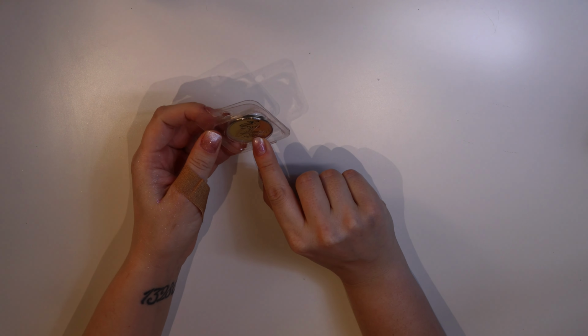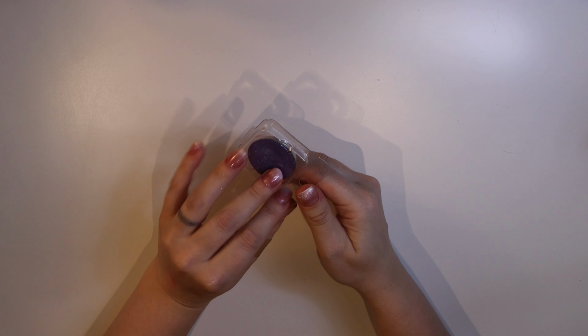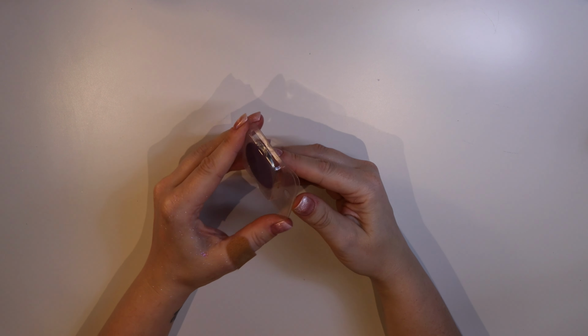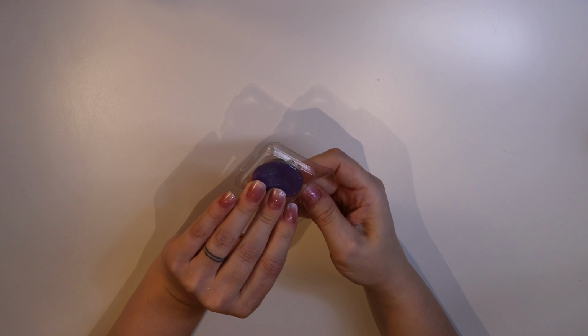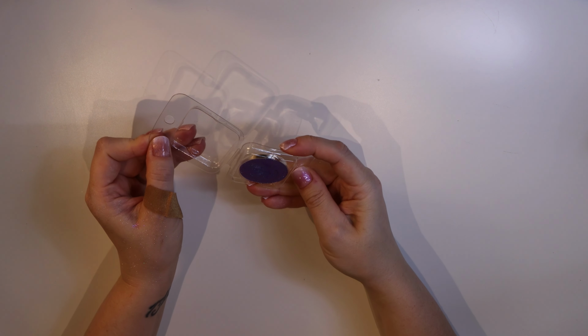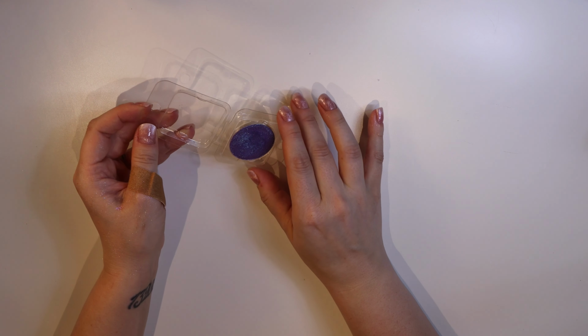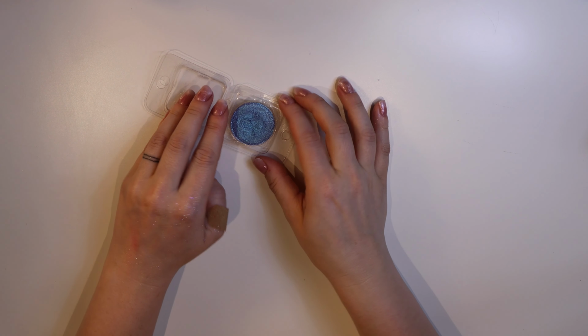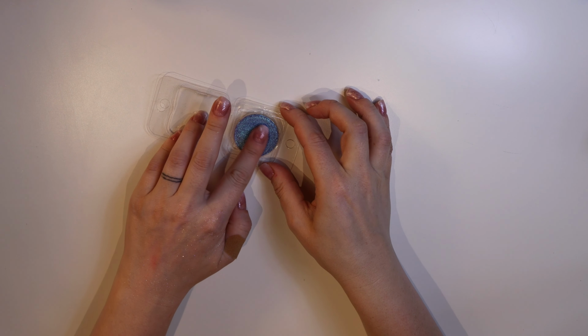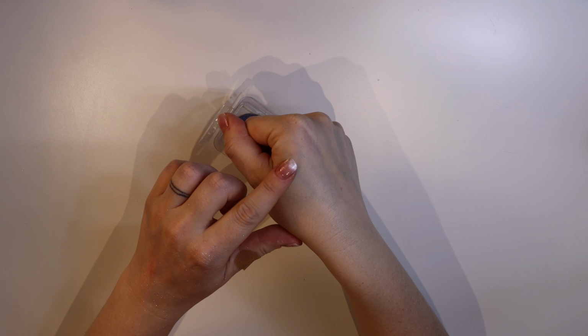Back to my fave, JD Glow. We have another Galaxy Collection shadow. This one is in the shade Anomaly. Oh, I love this one. It's like a purpley blue with a turquoise reflect and a blue and purple reflect in there. Just so cool and awesome, and I just love it. So we're doing my other hand here.